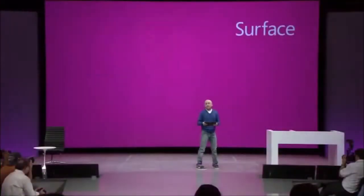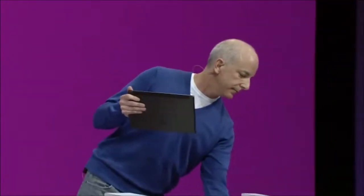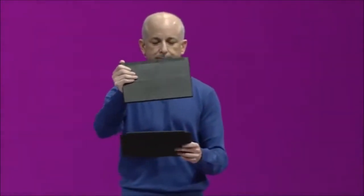But we know many people prefer to have some sort of cover. A cover that helps to just act like an easy on-off switch at least. So Surface has a cover. We designed the cover to be an integral element of the PC. We built a magnetic connector into the device to hold it very securely. So let me attach the cover. Click. You heard that. It's solid.